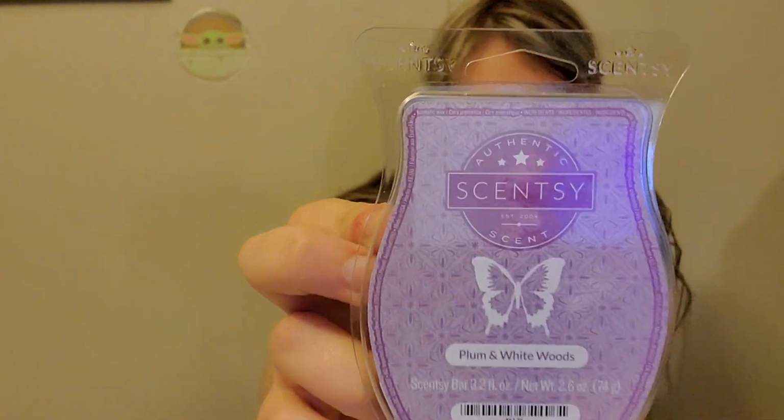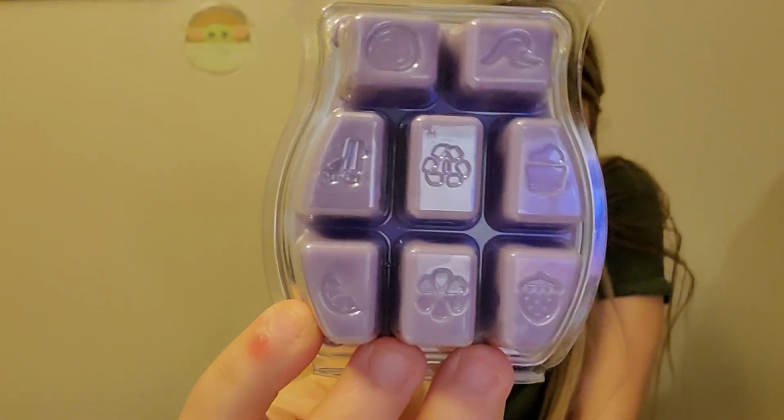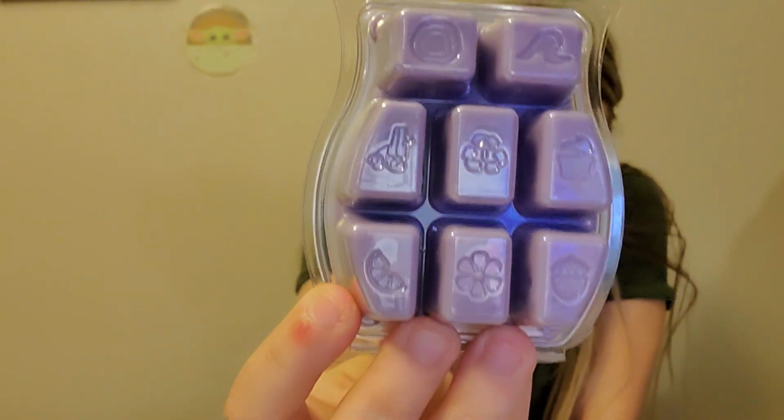Next up, we have Plum and White Woods, which is a purpley wax, and this is Raspberry Preserves, Damson Plum, and a Vanilla Orchard. This has plum in it? Yeah, it does. I definitely get the plum. I guess that's why it's called Plum and White Woods. If you really smell it, you can smell the raspberry.